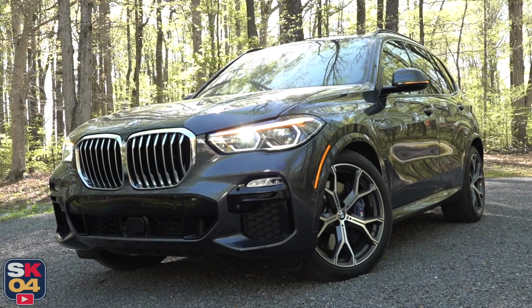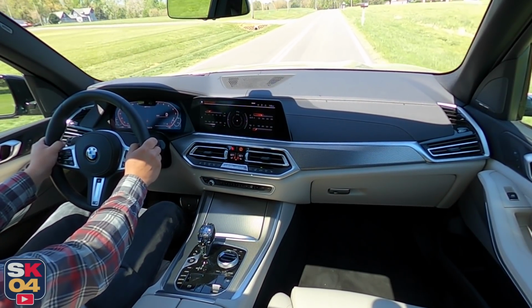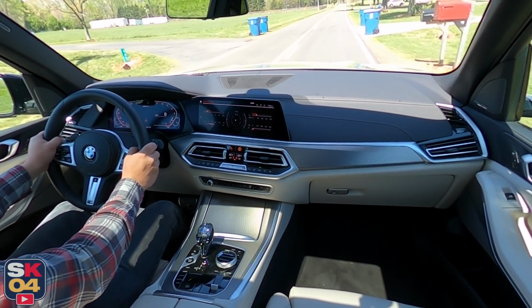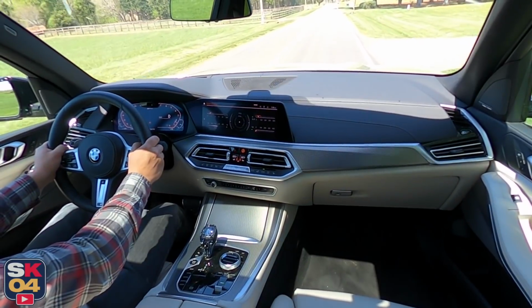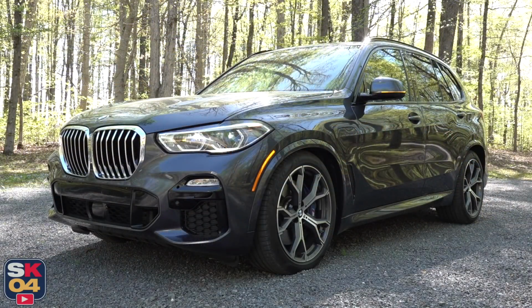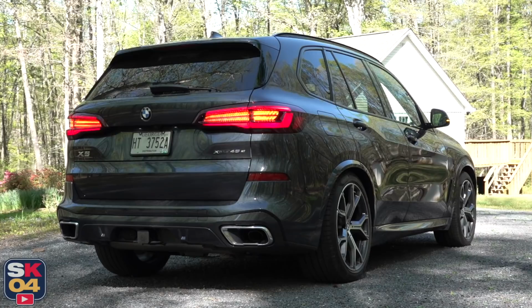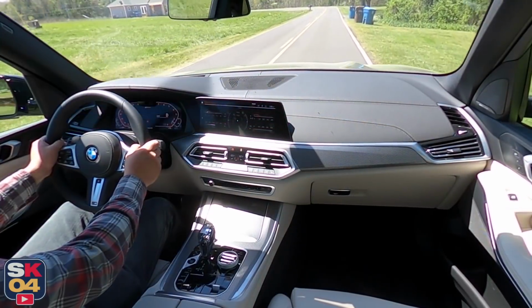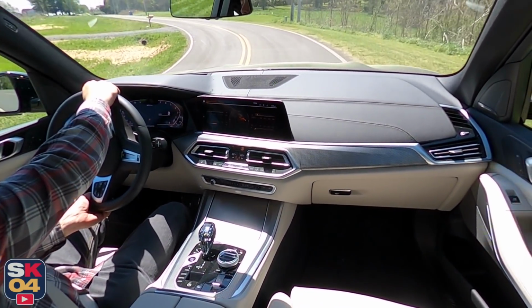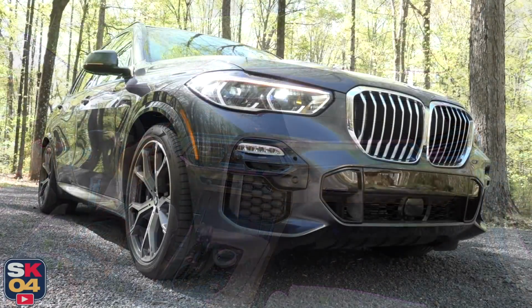For 2021, the X5 is offered with two core models, including the rear-wheel drive xDrive40i and the all-wheel drive xDrive40i. There's one all-wheel drive plug-in hybrid model, the xDrive45e, and two all-wheel drive M variants, the M50i and the X5M. Pricing across the models, including destination, ranges between $60,395 and $106,095. For reference, the 45e starts at $66,395.